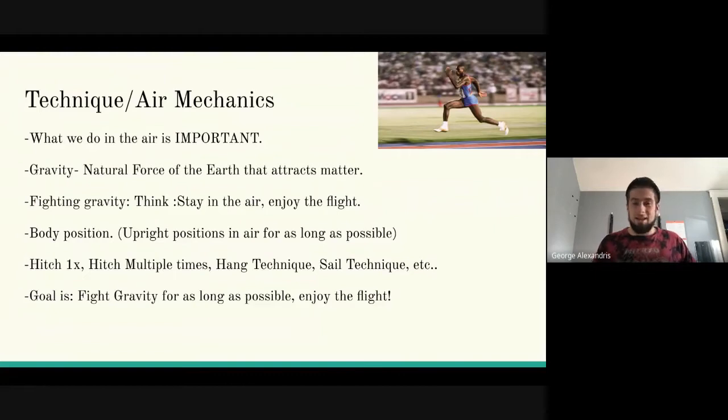This is a lot more difficult than just being said. But just thinking about staying in the air and enjoying the flight, allowing yourself to be free in movement and space. This is huge, and it may sound holistic or spiritual, but it's facts. And just being able to think about staying tall in the air and making sure you're in upright positions and flying, right? Spreading your wings and allowing gravity to do its job, and slow its roll as it's pulling you down back to the earth.